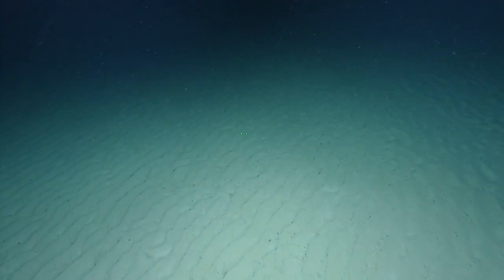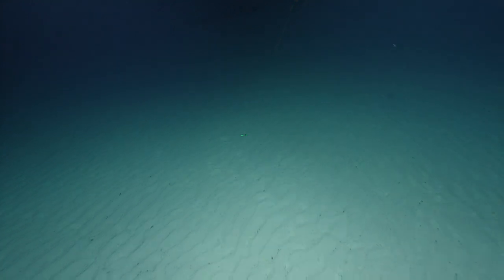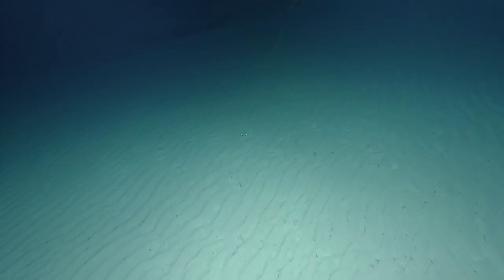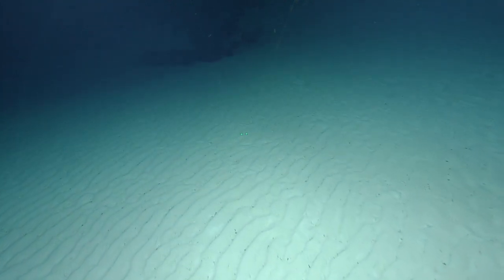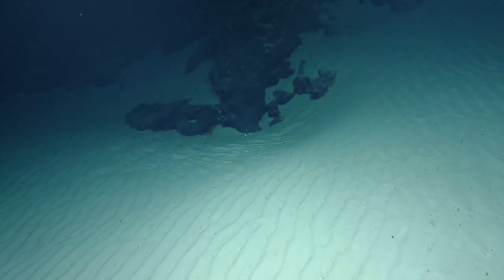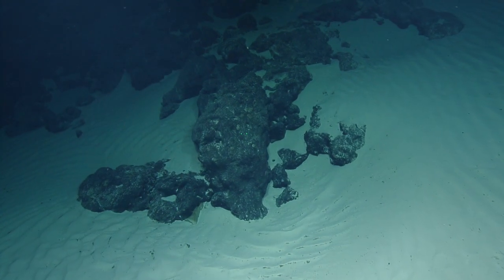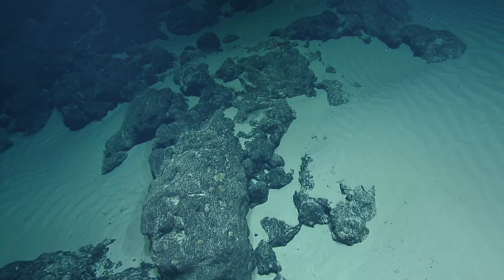Oh my gosh, you can't even see it. Or like, yeah, it's so hard to see on the still cam. More rocks. Woohoo! I like how it goes like sandy rock, sandy rock. More tunicates. Sandy rock.